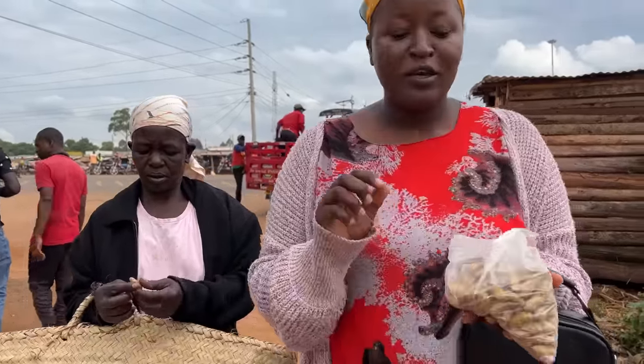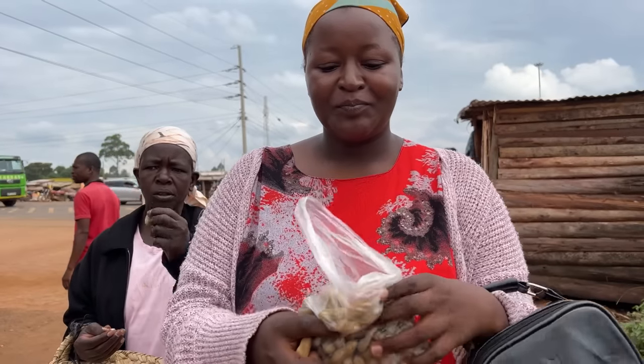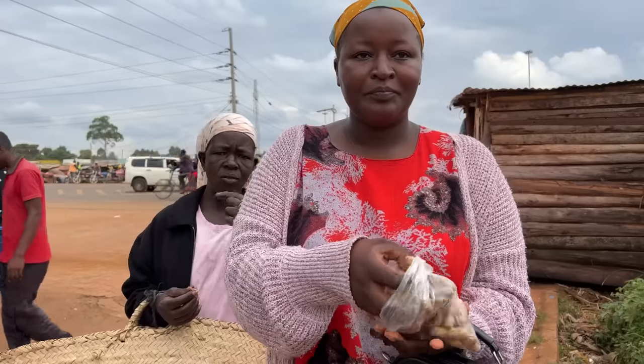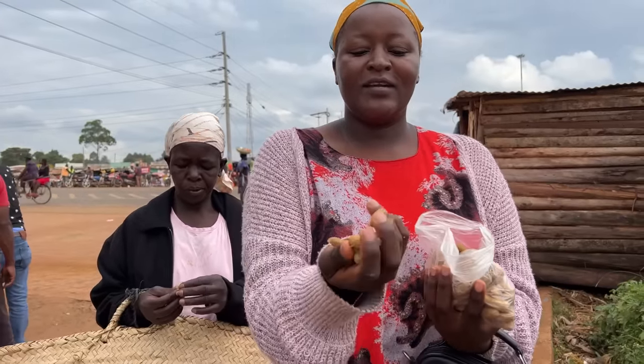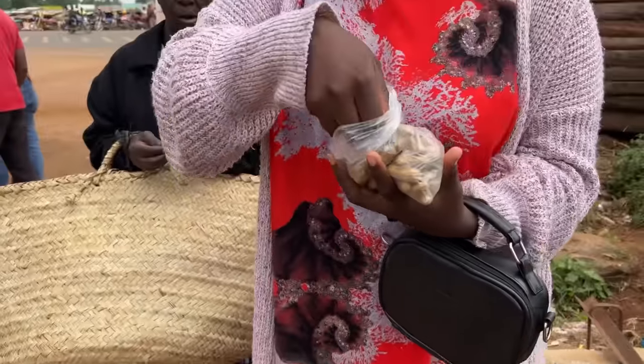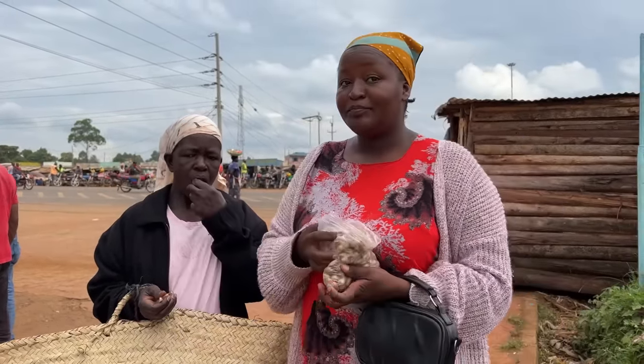So we have bought some groundnuts. We are eating boiled groundnuts. Let me show you how they look. They look like this. These are the groundnuts. So we have to eat something before we start anything. Okay?